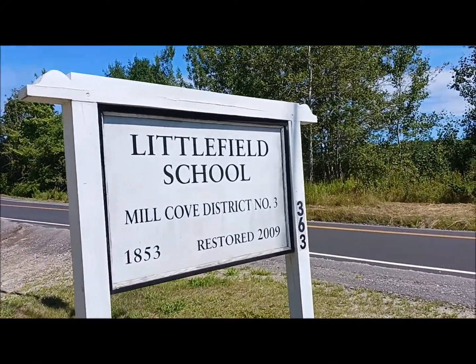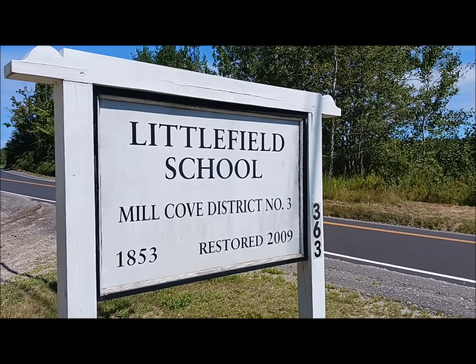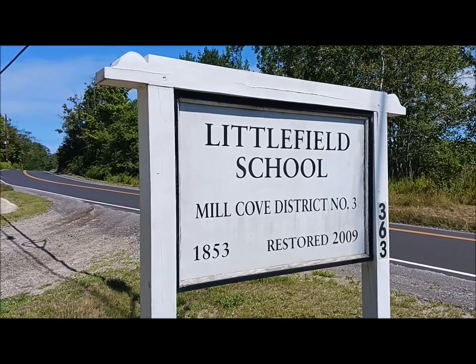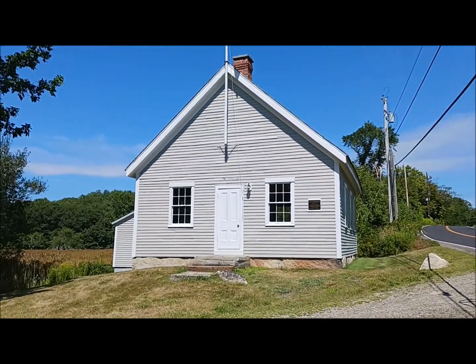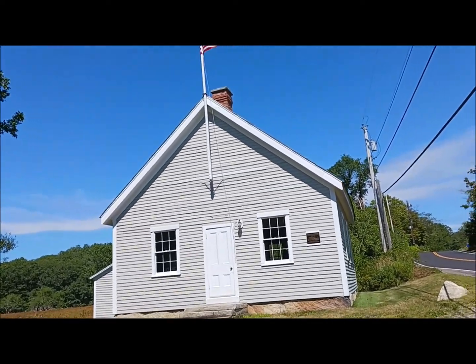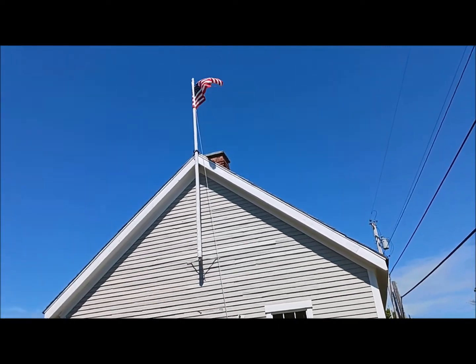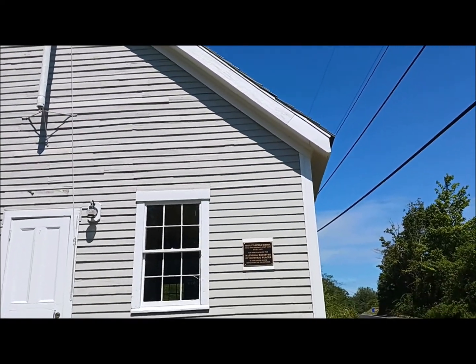Here we are in West Bath, in front of the Littlefield School, Mill Cove District, number 3, restored 2009, built in 1853. From what I understand, it was abandoned for a long time, and then in 2009, they turned it all around, decided to save it.